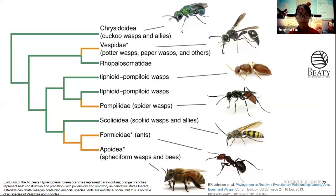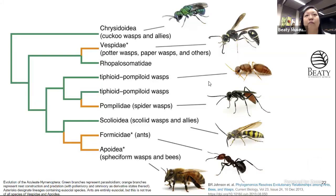There are a variety of wasps out there. There's over 100,000 species already described. There are plenty more that aren't described yet. So they are an incredibly diverse group, and it is not just one clade either. It's not a monophyletic group that has one single ancestor. They do share an ancestor with the bees and the ants, so they're quite varied, and there are many different types.